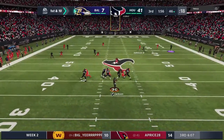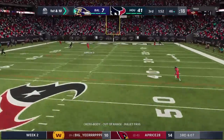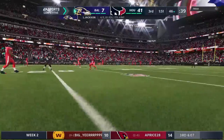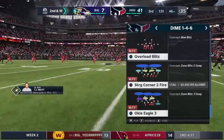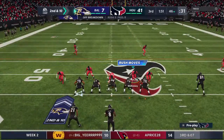Throwing now, Jackson on 1st down. Eluding the pressure right. And this one is incomplete. Mark Andrews, a first-time Pro Bowler, the intended target. But it'll be 2nd down. Here's 2nd and 10.